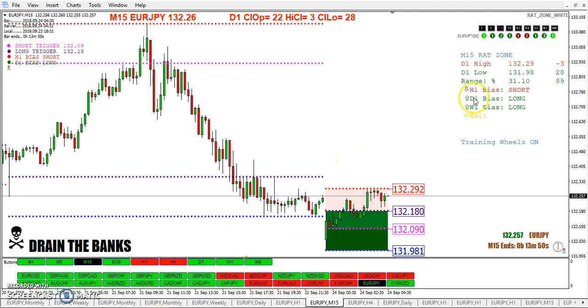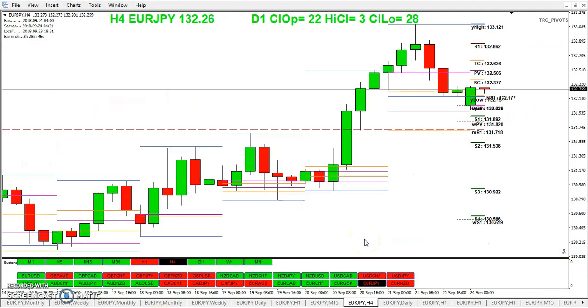Rat zone, not enough range for the rat zone. That's usually the case this early on a Sunday or Monday, depending on where you are in the world. Here's our weekly pivot at 131.82. Daily pivot 132.50.